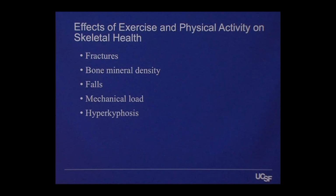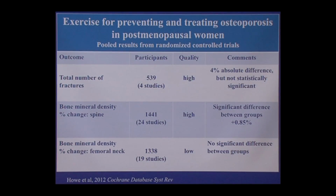So what are the effects of exercise and physical activity on skeletal health? I'm going to talk a little bit more about how exercise and physical activity can affect fractures, bone mineral density, falls, mechanical load on the spine, as well as spinal curvature or hyperkyphosis. I'm going to present some pooled results from randomized controlled trials, which is considered the gold standard for evidence.